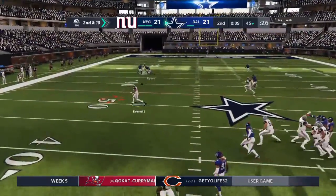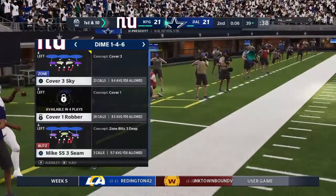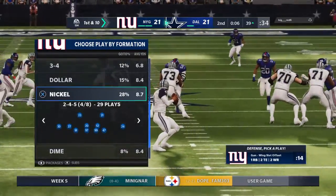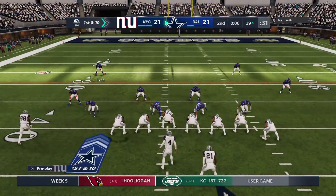Prescott from the gun. That's complete to the tight end, Everett. Yeah, he's going to be out of bounds, but not before he takes it inside the 40. 16 yards, a first down. 1st and 10 at the 39-yard line. So from the 39 now, they'll come up on a 1st and 10.